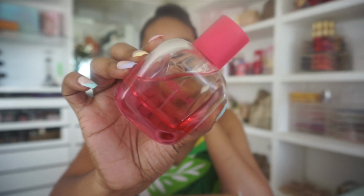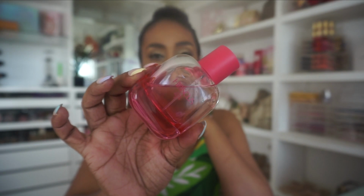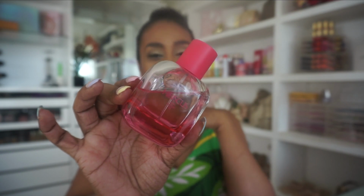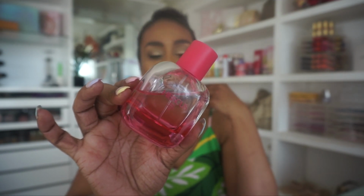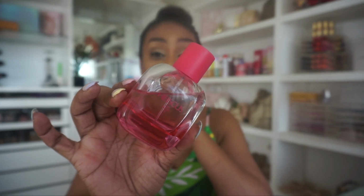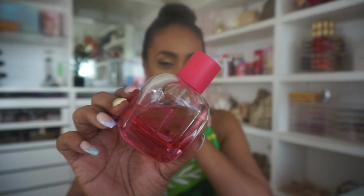I want to start off with a fave of mine, and this is Hibiscus. Look at the dent on this, guys. This perfume is so gorgeous. Listen, it is juicy, fruity, tropical vibes in a bottle, and I do not understand why nobody in Trinidad, in terms of a retailer, is selling this scent. I had to buy it online on Zara. It's about $17.90. And this perfume is a whole vibe.